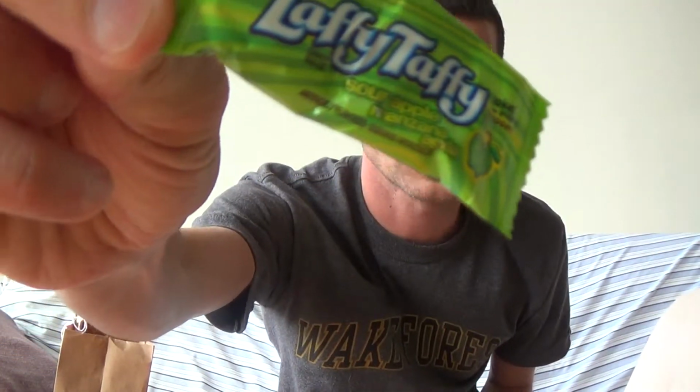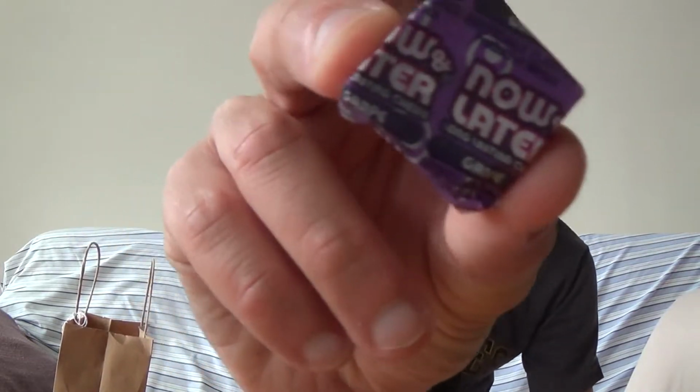Okay, let's see, what else do we have? Okay, we have Laffy Taffy. Now, Laffy Taffy is one of my favorites. It really is kind of gross when you think about it because it's not real taffy, but it does taste good. And on the same line as Laffy Taffy, we have Now and Laters. Now and Laters also are really hard and get stuck in your teeth and are probably a dentist's worst nightmare, but they're delicious.